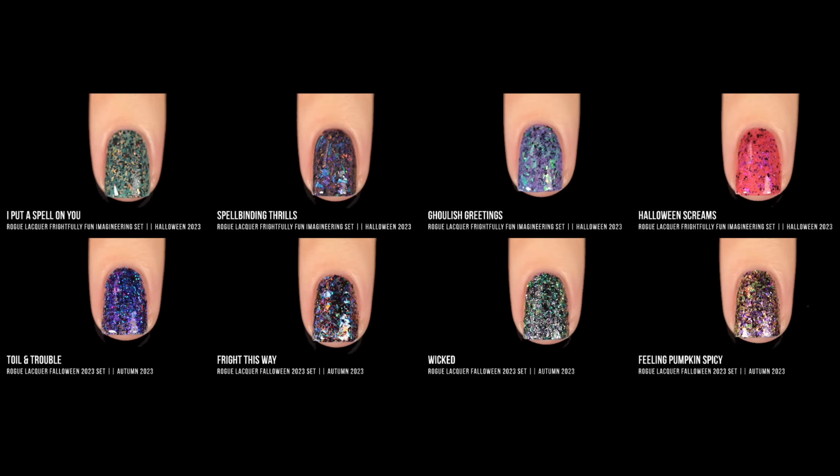And when people see them on my nails, they're just blown away. So yeah, those are the polishes. Again, I really enjoyed them. I think they're so fun. I love the color combinations here. I think it's just so unique.